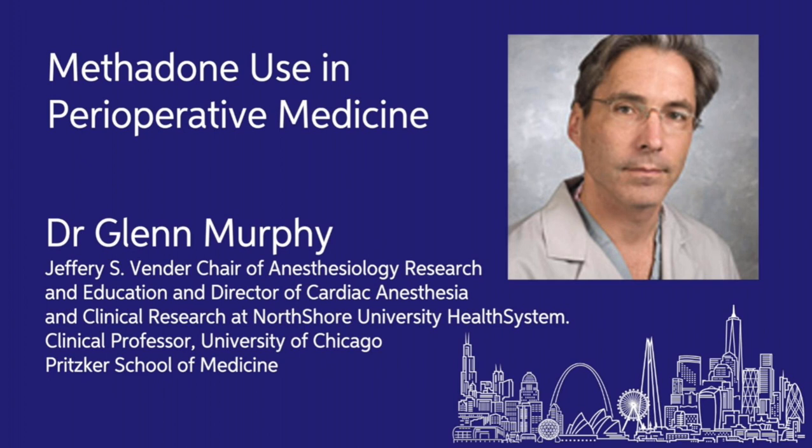So again, showing a prolonged analgesic effect that related to the use of this drug. Our group did a larger study looking at this. In this study, we looked at 120 patients who were undergoing complex spine surgery, and they were randomized to receive either 0.2 milligrams per kilogram of methadone at the start of surgery or 2 milligrams of hydromorphone at the end of surgery. These doses reflect what are oftentimes used in our clinical practice.